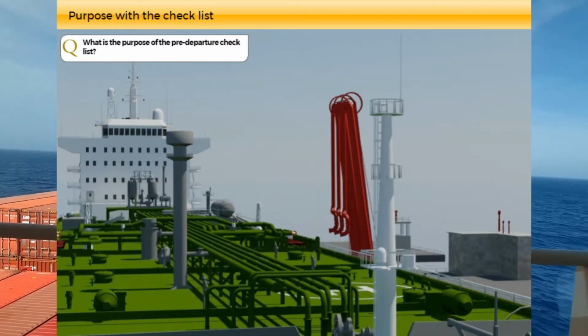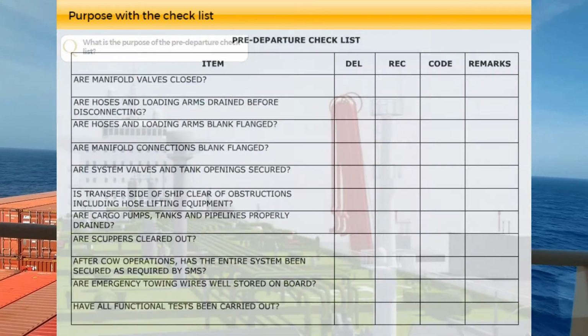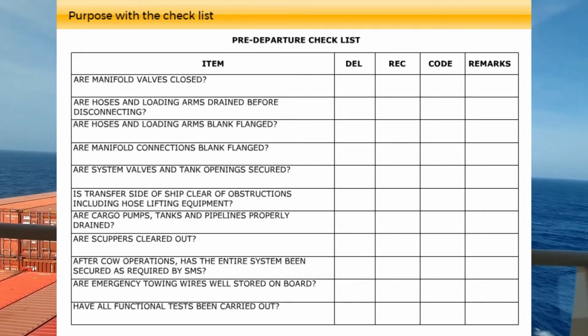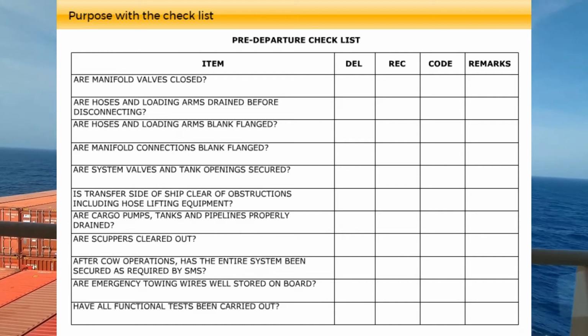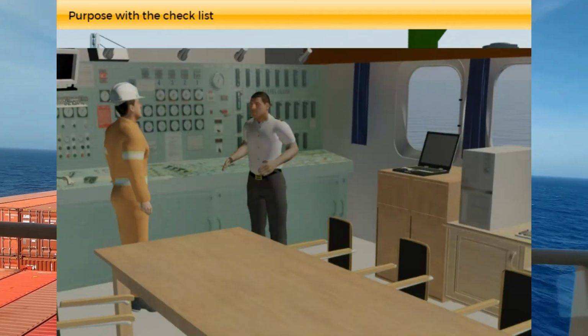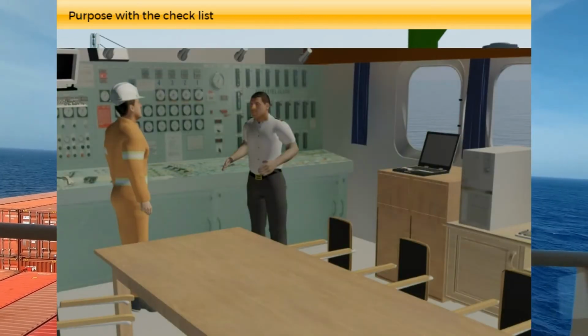What is the purpose of the pre-departure checklist? The purpose of the checklist is to verify that the vessel, in all respects, is prepared and seaworthy for the upcoming sea passage. This includes the vessel's draft, freeboard, trim, navigational preparedness, engine, security check for stowaways, etc. The junior officers are, as for the pre-arrival checklist, involved in most of the preparations and checks prior to departure. Any negative answers in the list are to be reported immediately to the superiors.